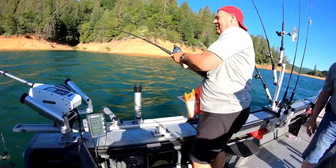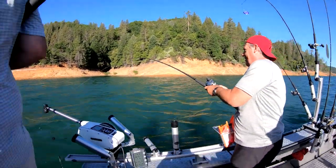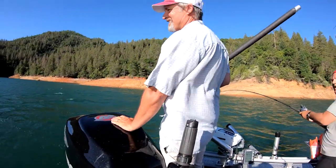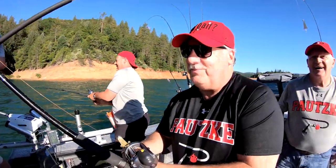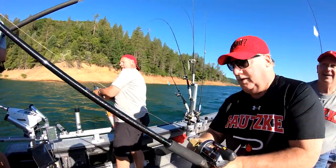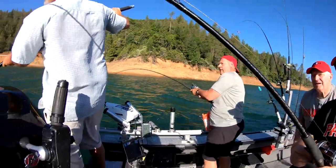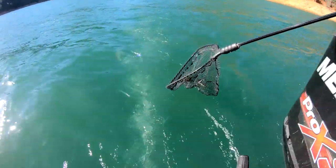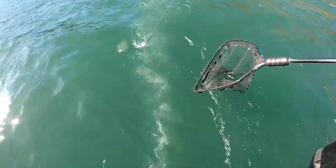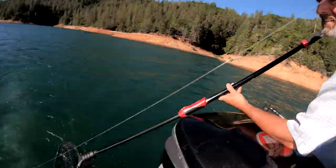Double, we got a double. Jeff gets free lunch today. Keep reeling, Daddy. That's a nice fish, though. That's a brown? Holy! Looks like a lake trout. Look at that thing! Woo!